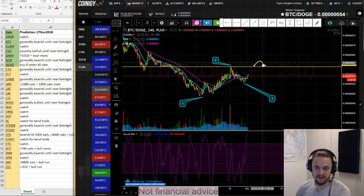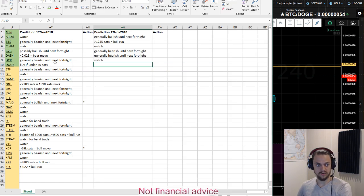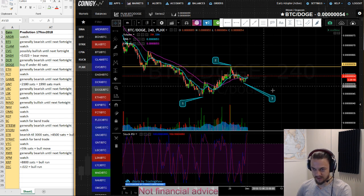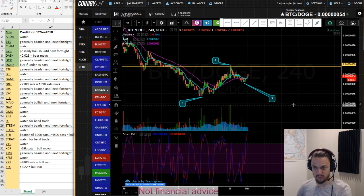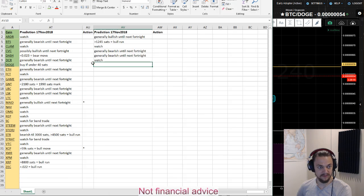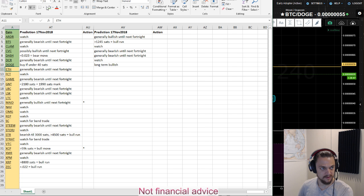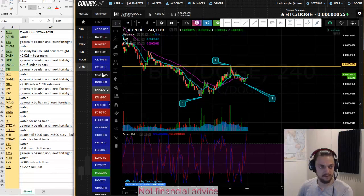For me though, the biggest opportunity with Dogecoin is to watch to see if the price dares to dip back down to these 40, 35 sat levels for a longer term signal. I'll pop in the long-term bullish because I don't really have any short-term predictions on that one. Let's have a look at Ethereum now.